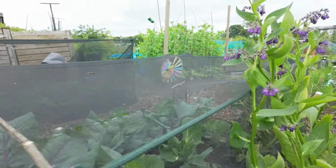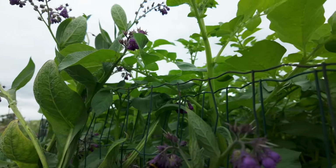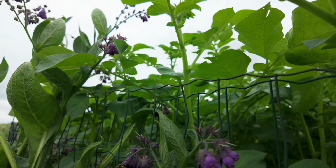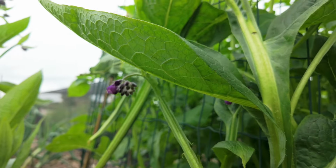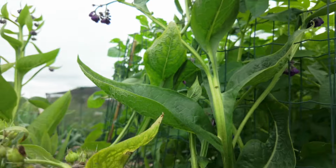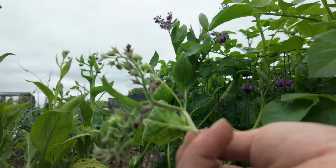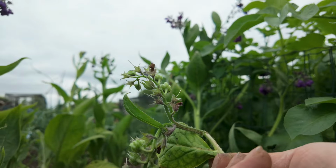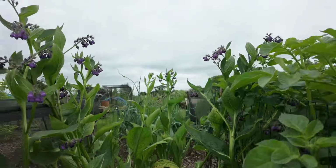I've reduced the size of the comfrey a little bit, just in time for the bees to come and pollinate it. Yeah, so any ones that are gone over like this, I've tried to take all these out. That's just because this one is not Bocking 14, and it will self-seed everywhere. So I've been popping that in the compost as well.